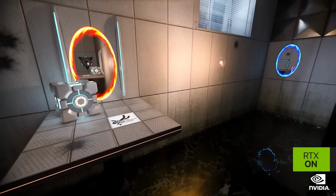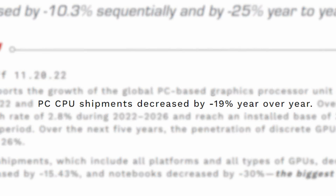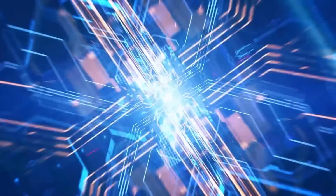Maybe we'll see next gen's mid-range soon. Oh yeah, and according to Jon Peddie Research, PC CPU shipments dropped by 19% year over year as well, so we could also see CPU prices come down before long. I guess all I can say is fingers crossed.